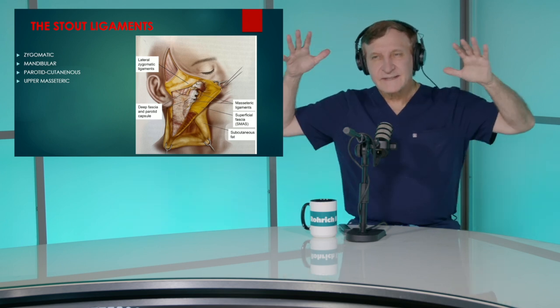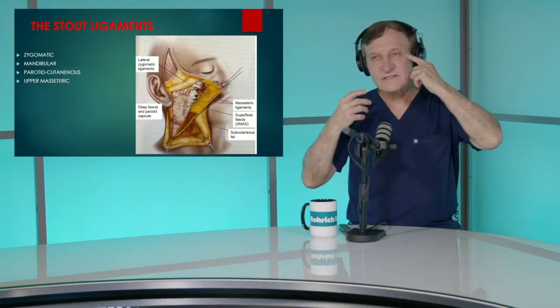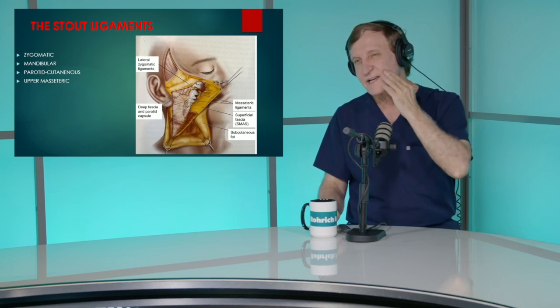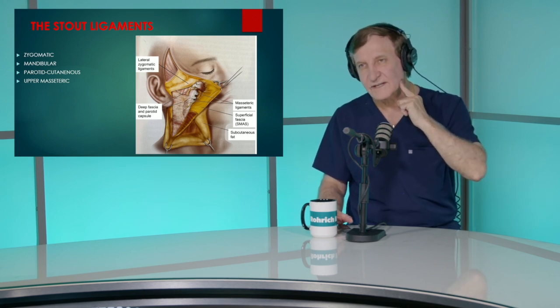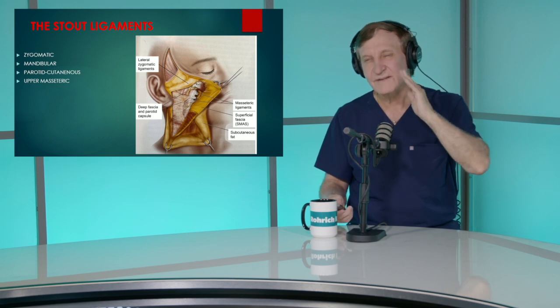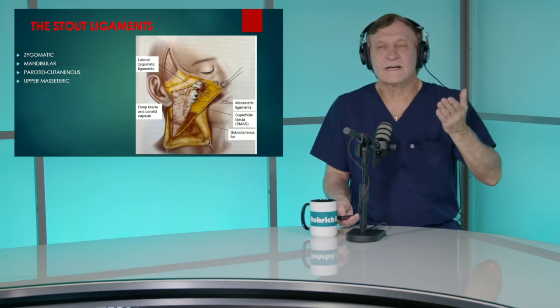And let's take a deep dive into the anatomy. The anatomy is that there are some ligaments in the mid-face. This is the fixed part of the face. This is the mobile part. And this is the part that goes into the deep plane. There are multiple little ligaments here: zygomatic, mandibular, parotid cutaneous, and then the mesenteric. And if you release those, you can get a more long-lasting lift. And that's the theory. And really, we've been doing that a long time with different techniques and technology.